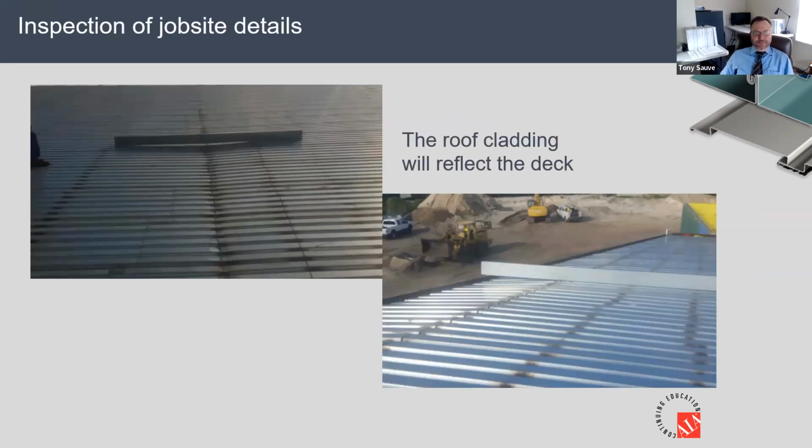Just like this is a good example, as you see, as far as the roof cladding, it will reflect the deck. If you look at the picture with the straight edge going in front, screwing those panels down just like on a wall, it's going to follow that contour. Same thing again, making sure that your substrate or hat channels or your framing system is very, very level.